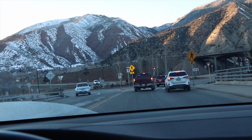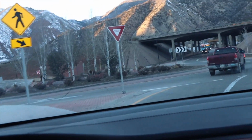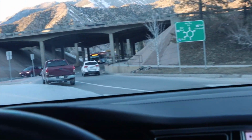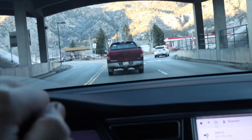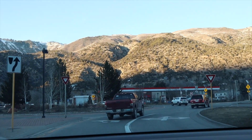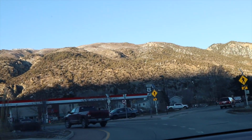So, now enter the roundabout and take the second exit. Hold on, I gotta navigate this roundabout. It's confusing because they kind of have two right next to each other. It's more like a round of 8. Now enter the roundabout and take the fourth exit. Look at those mountains though. Bet I could throw a football over the mountains.